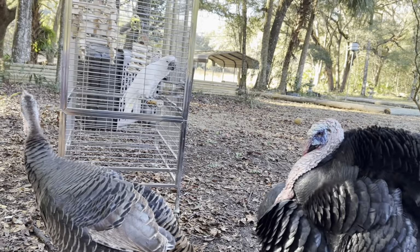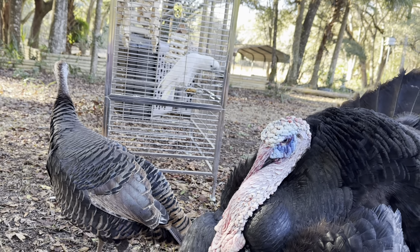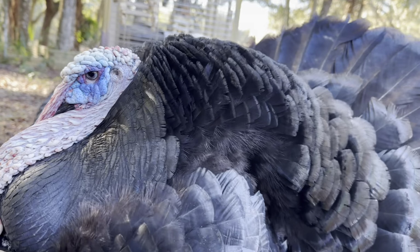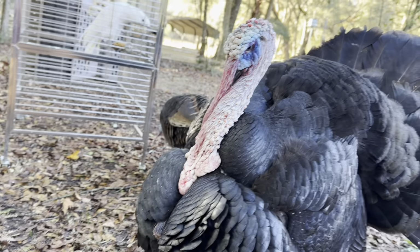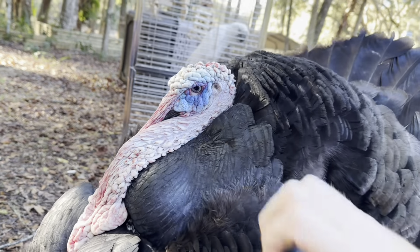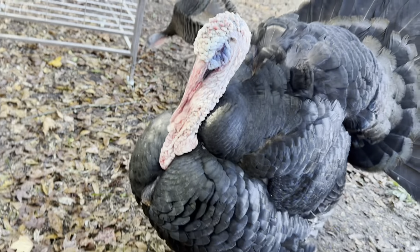You see the turkeys coming over to check out Olaf? Oh, what do you think? What do you guys think? What are you doing, Comet? That's all he does all day. Just walks around puffs. That's all he does. He's in the background of every video. Just push, push, push.